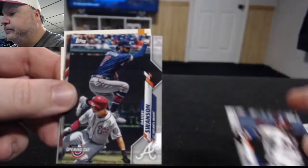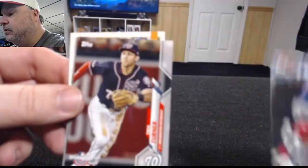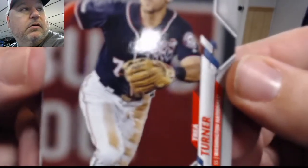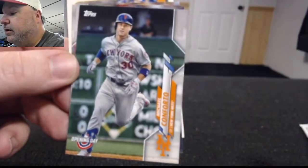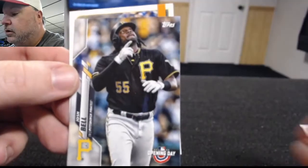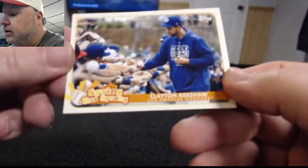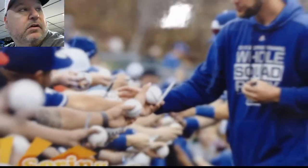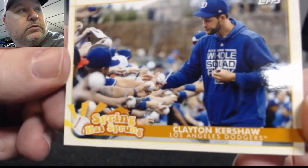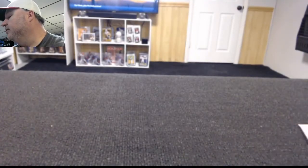Acuna, Dansby Swanson, Trea Turner. Don't really matter. Oh, Conforto. Nice. Bueller. Josh Bell. And then the Spring Has Sprung. All right, this is a very cool insert. Clayton Kershaw. I like that insert this year for Opening Day. Opening Day is just a fun thing.